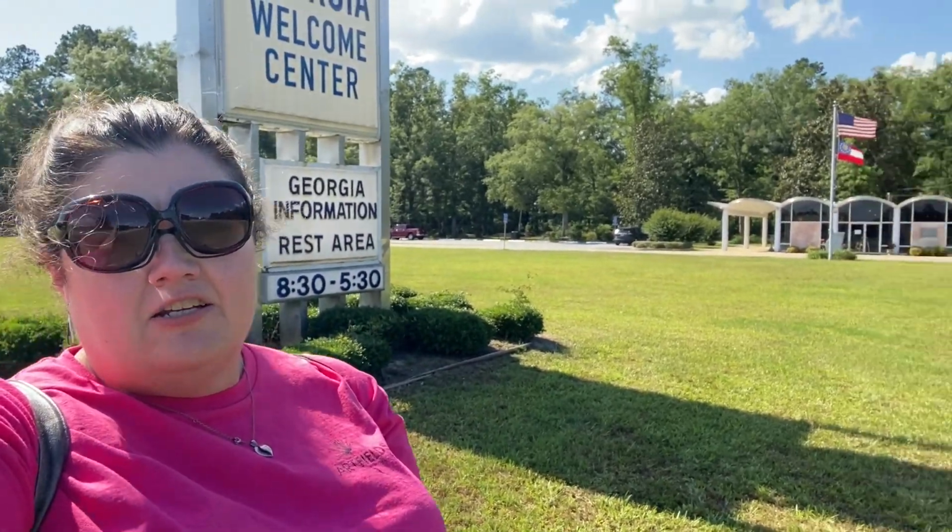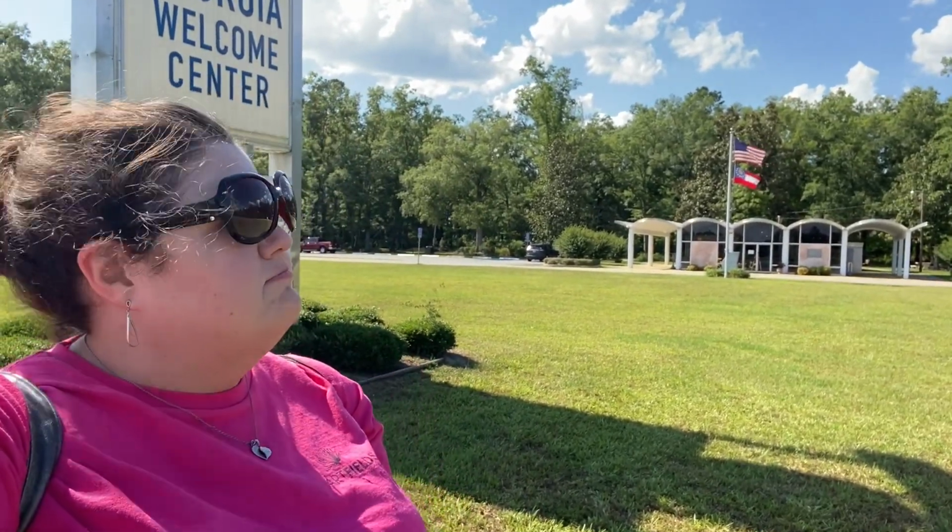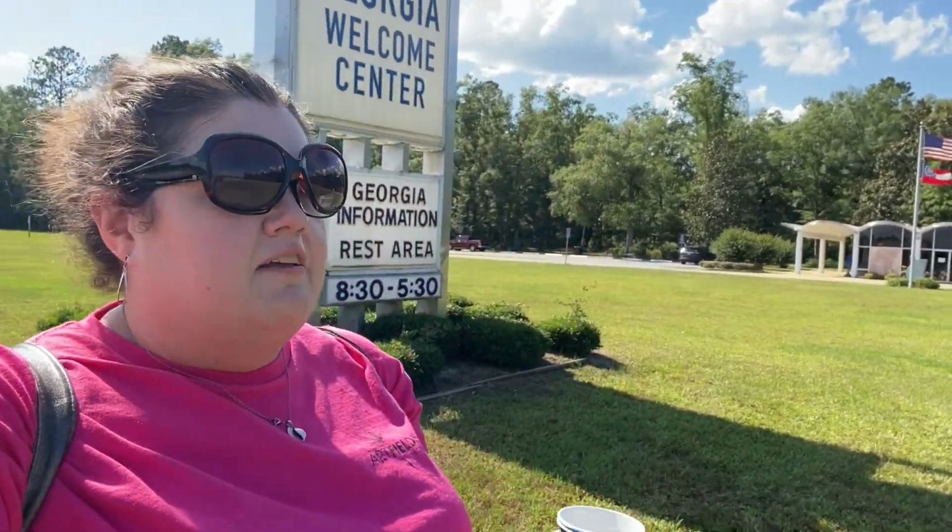Everybody, I'm in Sylvania, Georgia at the oldest welcome center in the United States of America. You can't always say that. It's out here on historic 301, which used to be the main drag going to Florida and back from Florida before I-95 was built. So this is still open. And they also have Coca-Cola because I've already been inside.